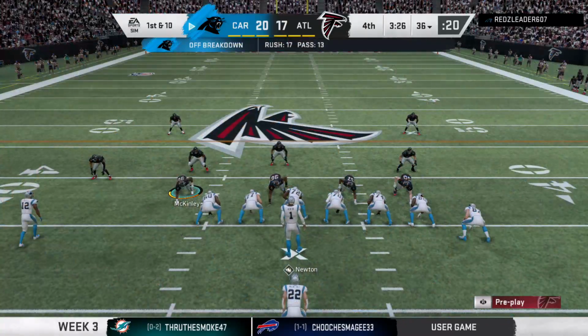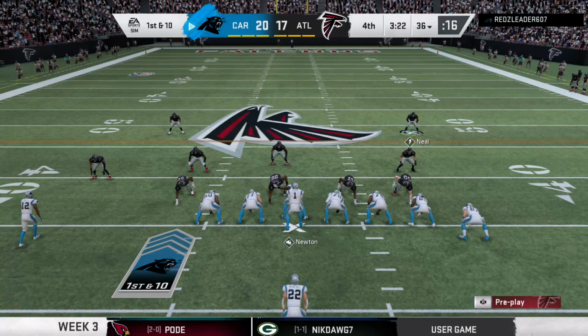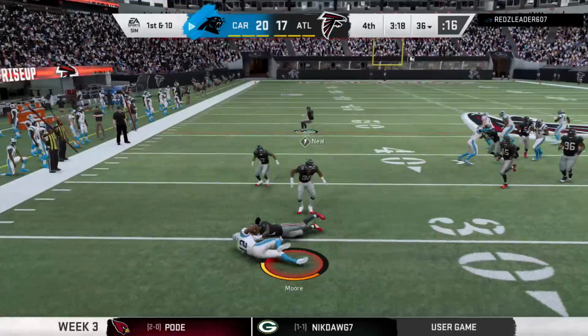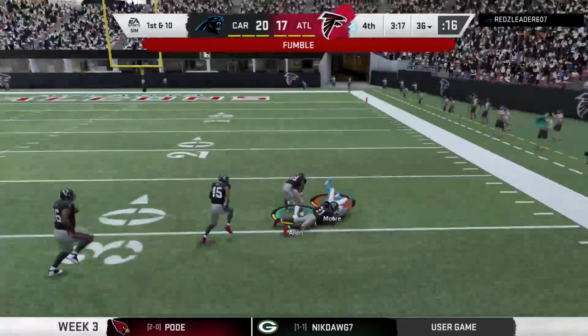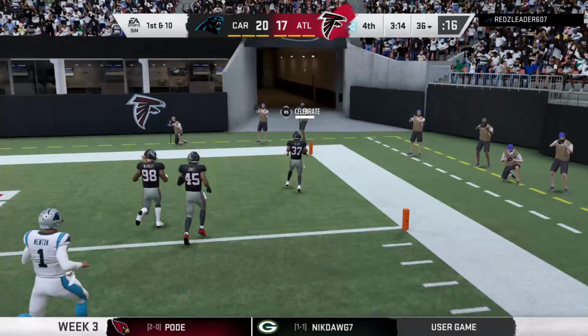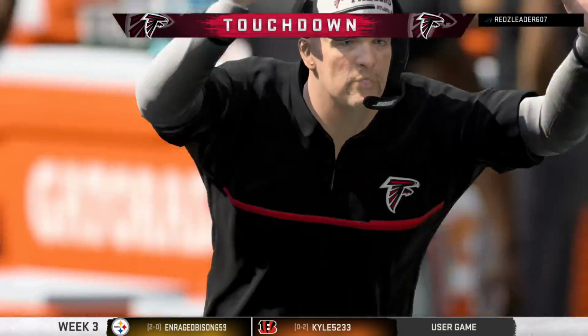Here you go. So from the 36 now, 1st and 10. Right here, right here. Nowhere to go here. He lost the football, and the Falcons grab it. And this is going to be brought back. It's a scoop and score for the Falcon TD.